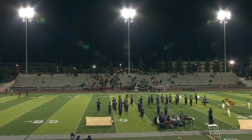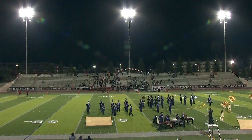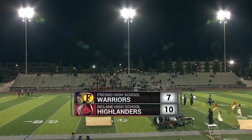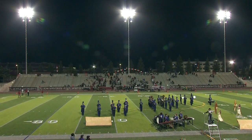But that's why we get the big bucks. Welcome back to McLane Stadium, where the McLane Highlanders sit on top 10-7 on top of the Fresno High Warriors at halftime of this North Yosemite League battle. On the field, the Fresno High School Warriors marching band wrapping up their halftime performance.